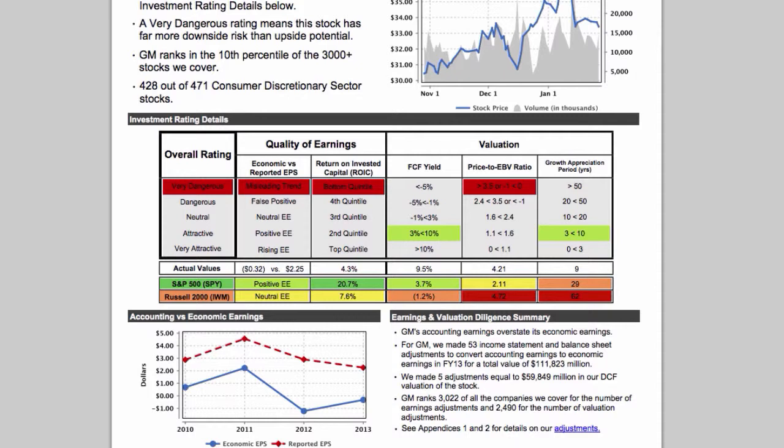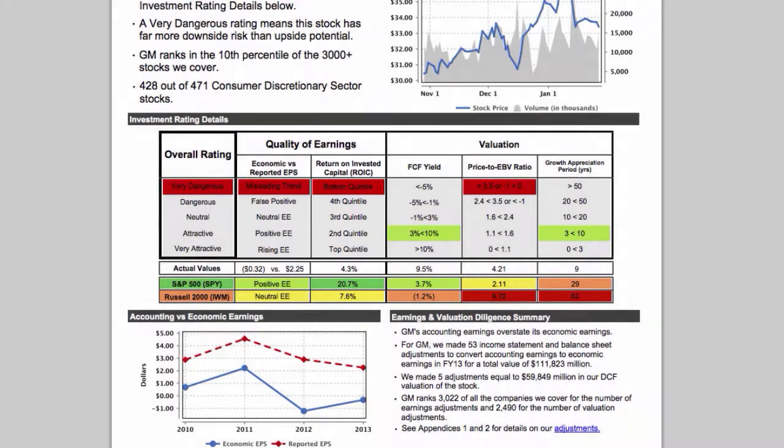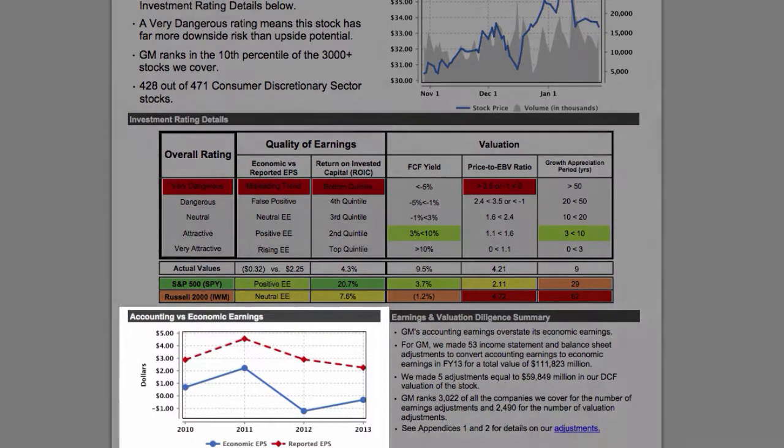In the case of General Motors, our analysts found that not only does it earn one of the lowest returns on invested capital, but it also is reporting misleading earnings. The accounting versus economic earnings chart at the bottom left corner of the screen clearly shows that while General Motors reports positive earnings, it is actually experiencing losses. Companies with misleading earnings trends tend to be placed in the very dangerous category because this not only indicates poor management decisions, but it also raises the question of whether the company engages in unethical and perhaps even fraudulent practices.